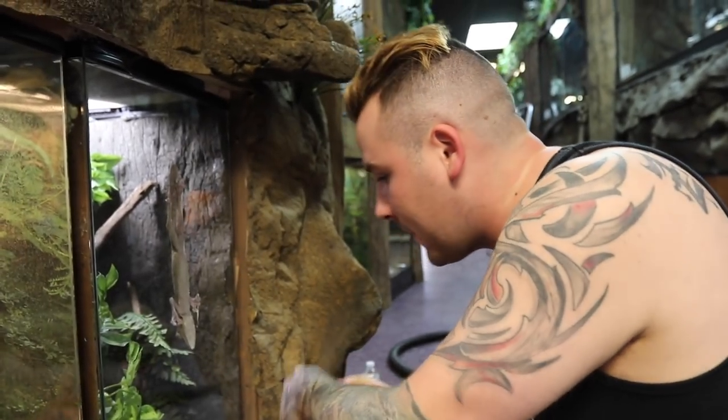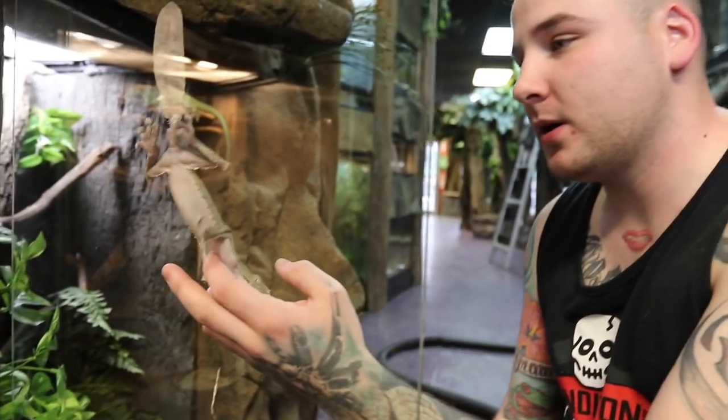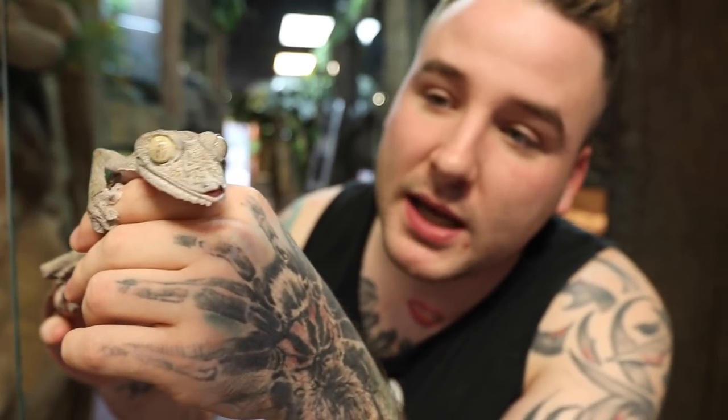Yeah, these are one of my favorites too. They're absolutely bizarre. They're so cool, dude. I just feel like they're so fragile. You know what I mean? Geckos in general, I always feel like that, yeah. They don't even look like eyeballs at all. They look like little marbles stuck in as prosthetics. And then they're so flat.